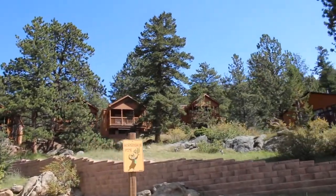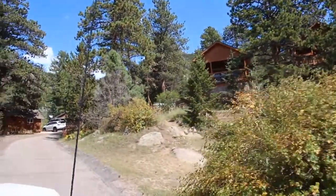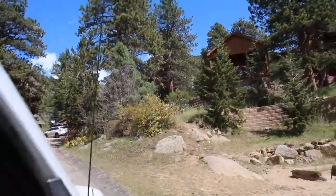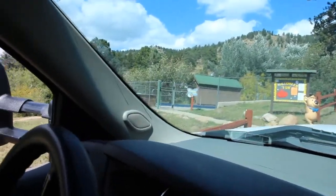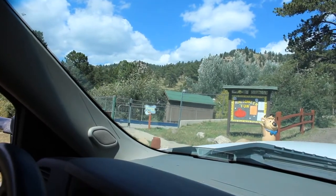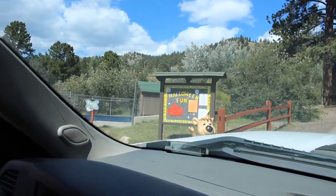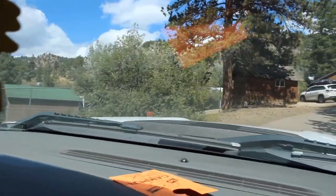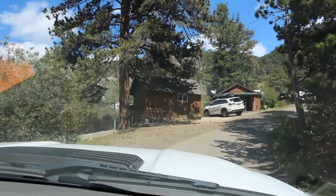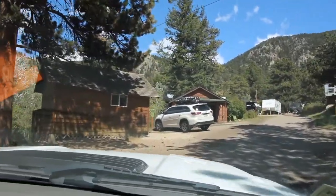Right here what's pictured, we're going up behind the ranger station, and to the right there you have the cabins 38, 39, 40, and 41. Off to the left we're going to be seeing the pool here in a moment. And again, we're working our way up behind the ranger station up the hill. So the first campsites we'll be coming up to are these cabins, and those are cabins 1 and 2.